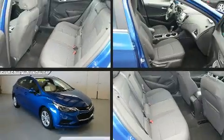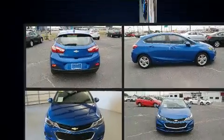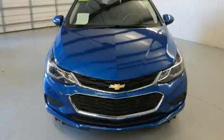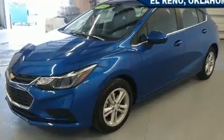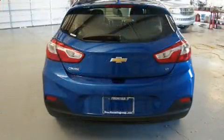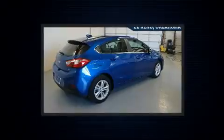Introducing the 2017 Chevrolet Cruze. This four-door, five-passenger hatchback just recently passed the 10,000-mile mark. It features an automatic transmission, front-wheel drive, and an efficient four-cylinder engine. A turbocharger is also included as an economical means of increasing performance.